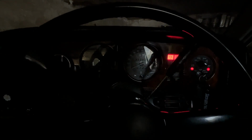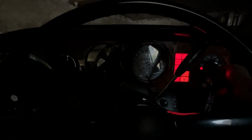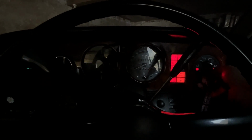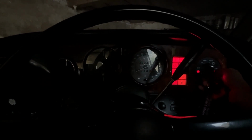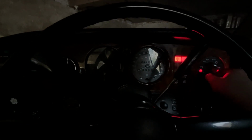Just give the carbs a bit more time to prime. It has been sat for a month or two now. This is not good. A few moments later.